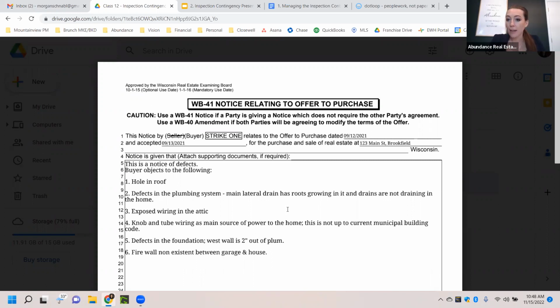They are objecting to defects in the plumbing system. The main lateral drain has roots growing in it and the drains are not draining into the home. That could be a big issue. So they're going to have it scoped most likely and cleaned out and hopefully not replaced. But if they do, more power to the buyers.